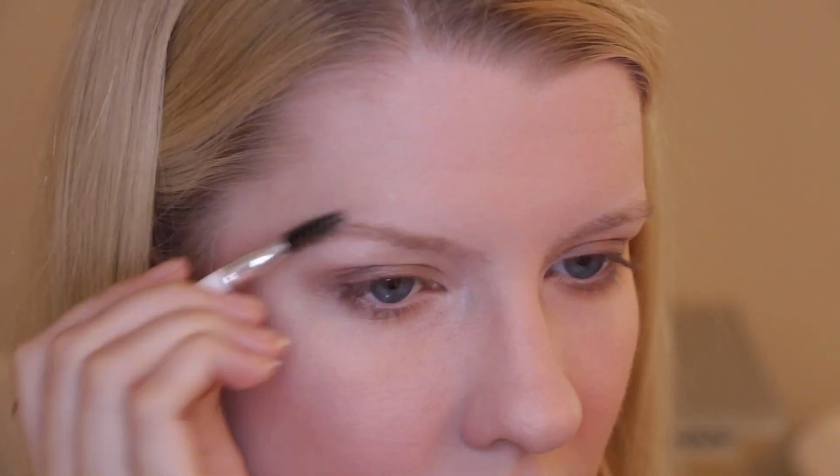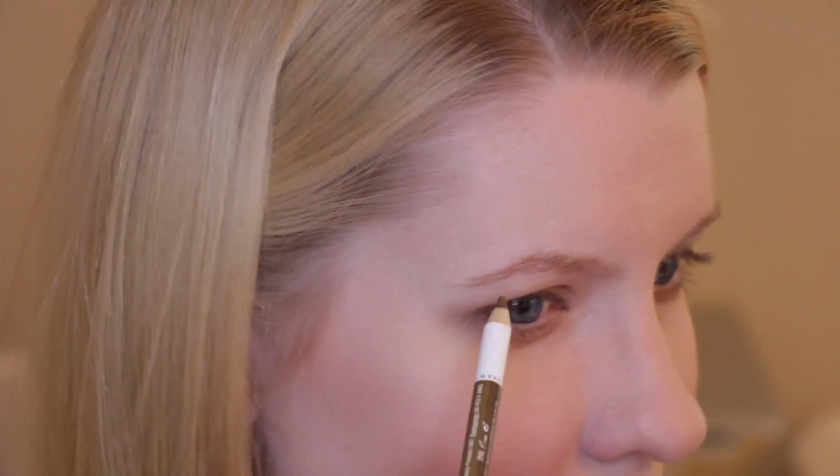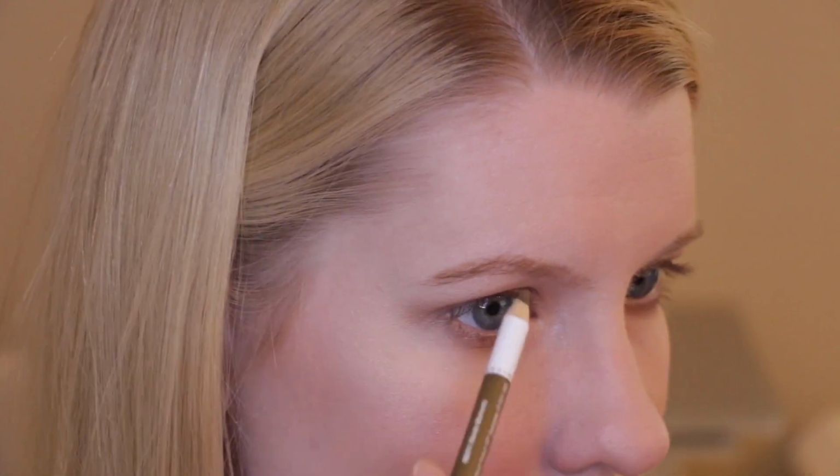For eyebrows, I'm going to use the Wet n Wild Color Icon Brow Pencil in Blonde Moments. I use this one in my full face of, what is this? Wet n Wild, I think. Is this Wet n Wild? Did I say that? Yep. And I really don't like this. I don't like the texture of it. I don't like the color of it. It's one of those very waxy pencils. Like, you just have to have the lightest hands, or you're gonna end up looking crazy.